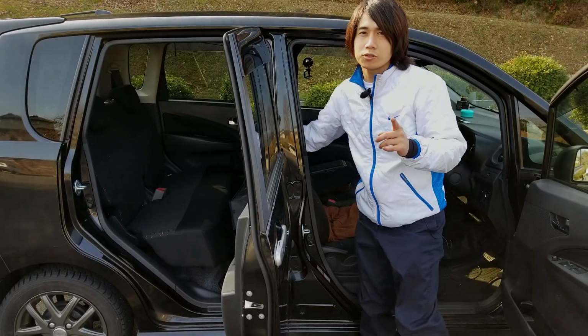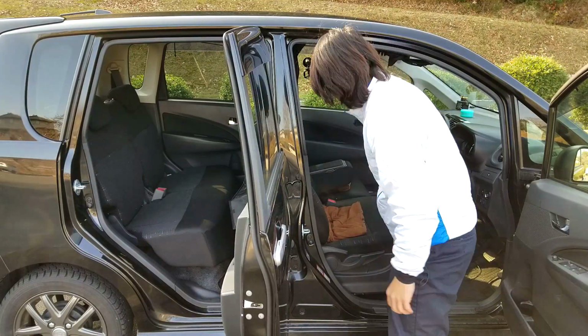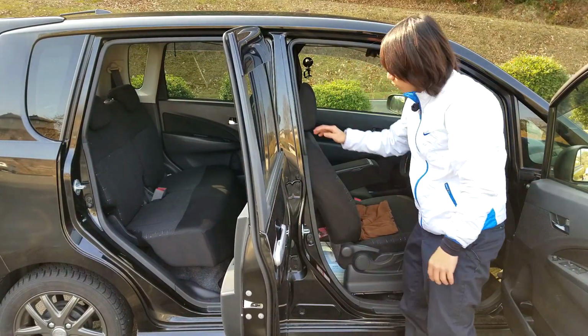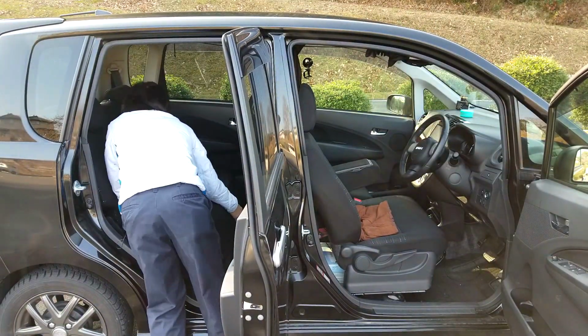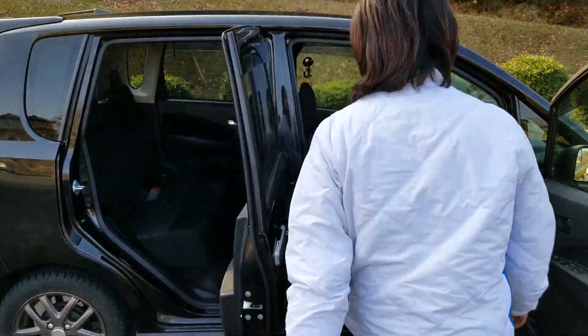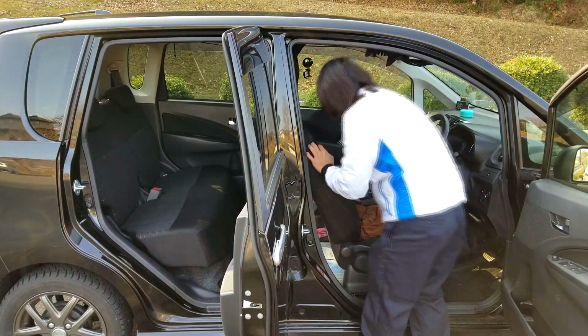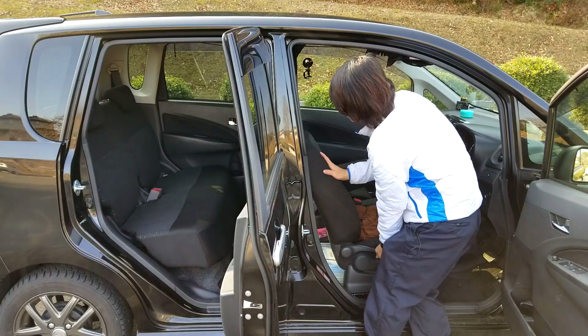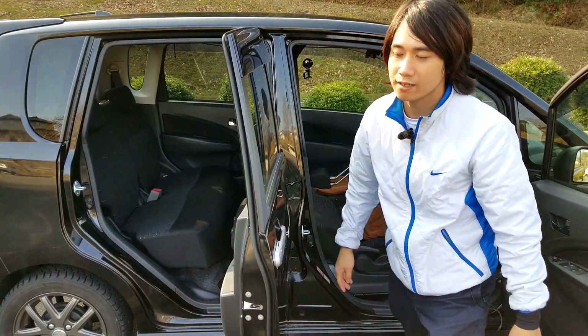Here's another interesting quirk for a K car. What you can do here is move the seat forward, the back seat, all the way. You remove the headrest here, put it somewhere, and just do this, and you'll be able to relax in your car.